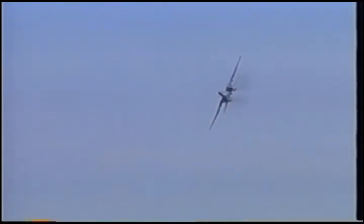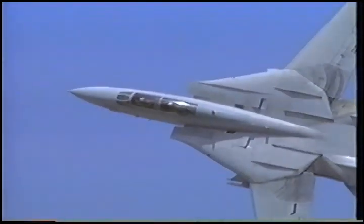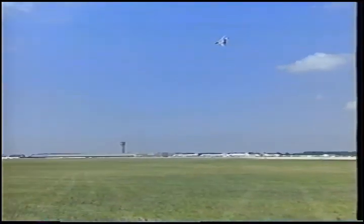But slowing down here and doing a minimum radius turn, it's amazing how much airplane there is that can turn in such a small area. 7 Gs, 325 knots, a 1,500-foot radius, Jim, what they call corner velocity. That's where he turns the most number of degrees with his nose per second, also called the hook speed for you fighter pilots out there in the crowd.